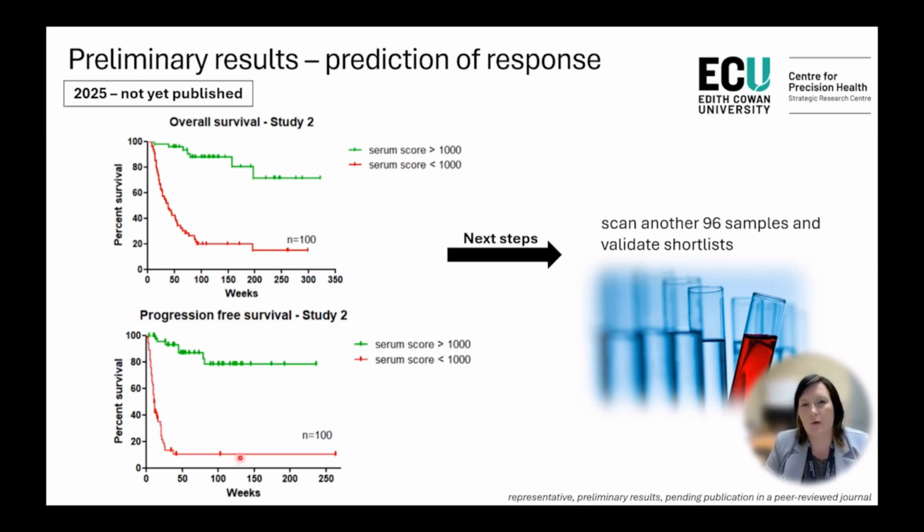Since then, I was able to acquire some more funding to enable us to screen another cohort of 96 metastatic melanoma patient samples, again at baseline and the same treatment. And this was done in association with researchers at Macquarie University and the Melanoma Institute Australia. We used HuProt microarrays again, and we're currently analyzing this data set.